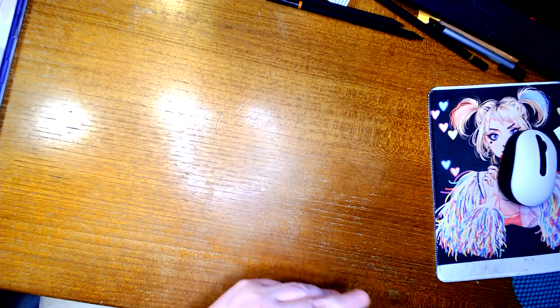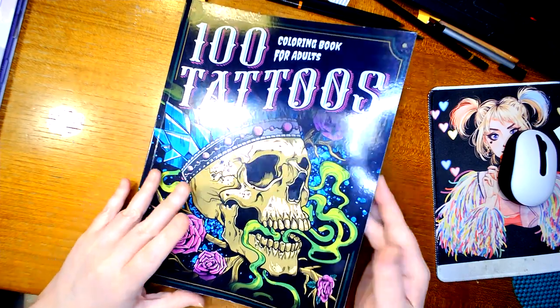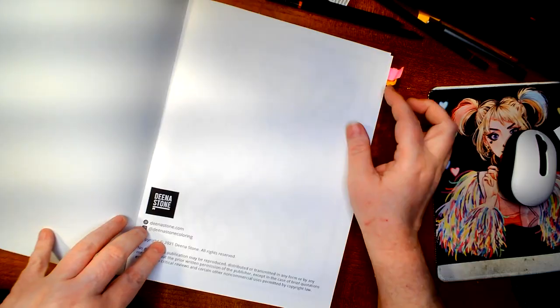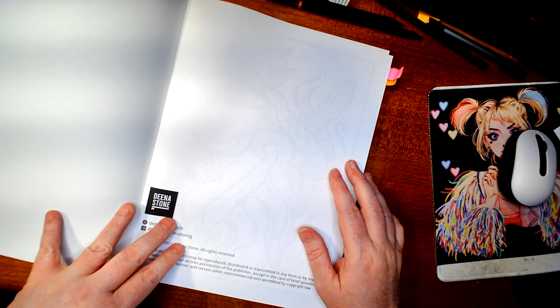Okay, next book is 100 Tattoos coloring book, and this is by Dina Stone. I know Dina Stone is a brand name. No, that one I've already done.